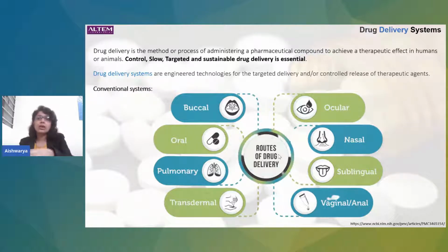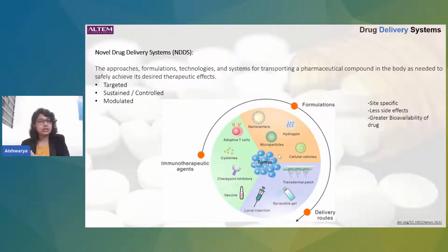So when you talk about these drug delivery systems, they had conventional methods, and then they came down to novel drug delivery systems, or you would call them complex drug delivery systems, or smart delivery systems. So here the approach is the formulation, where you're transporting the pharmaceutical compound in the body in a safer manner, and you would consider targeted delivery, sustained and controlled delivery, and modulated delivery. So that's the whole idea of us trying to get into complex or novel drug delivery systems.